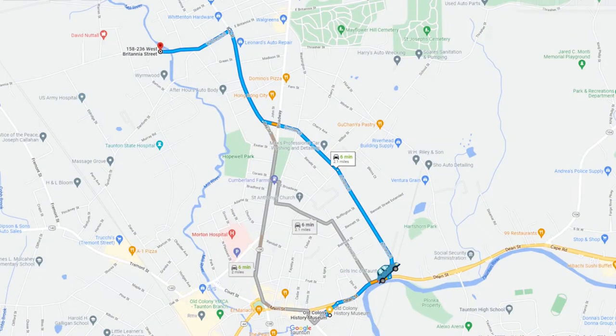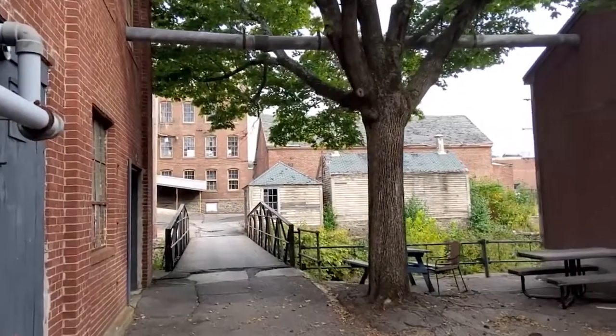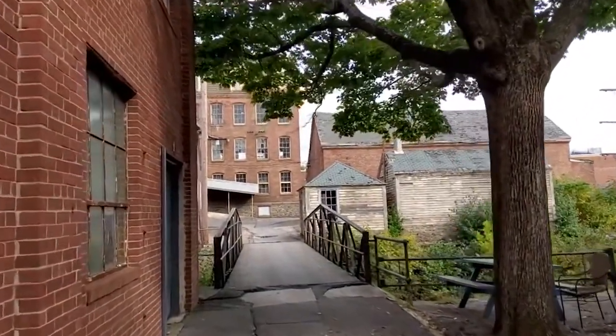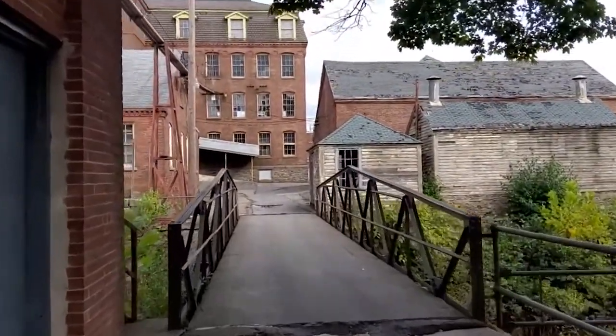Reed and Barton factory site is located on West Britannia Street in Taunton, Massachusetts, also known as the Silver City, just 2 miles to the northwest of the Old Colony History Museum. We got a chance to explore the grounds and go behind the scenes at the factory site and are excited to share this opportunity with you on this virtual visit.